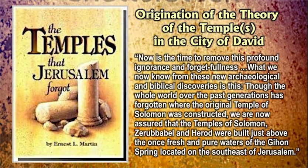This was published in late 1999, and he writes, "Now is the time to remove this profound ignorance and forgetfulness. What we now know from these new archaeological and biblical discoveries is this. Though the whole world over the past generations has forgotten where the original Temple of Solomon was constructed, we are now assured that the temples of Solomon, Zerubbabel, and Herod were built just above the once fresh and pure waters of the Gihon Spring, located on the southeast of Jerusalem."